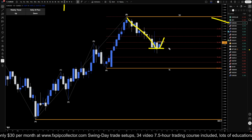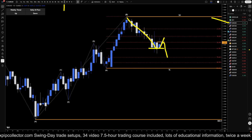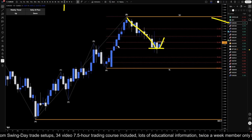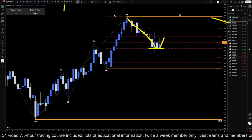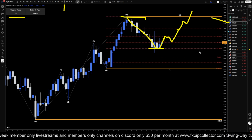If it does engulf up, which it doesn't have to, it could definitely roll over and go down to a lower level, which is why I would still be looking for shorts on lower time frames. If it does engulf up, then only two things can happen. It would either make a pullback to this last wave down, like a B or a 2, or if the weekly time frame uptrend continues, then it would eventually just go up and make new highs.